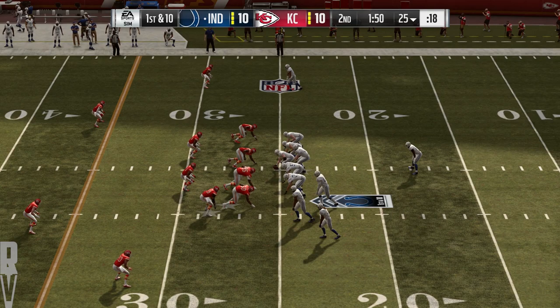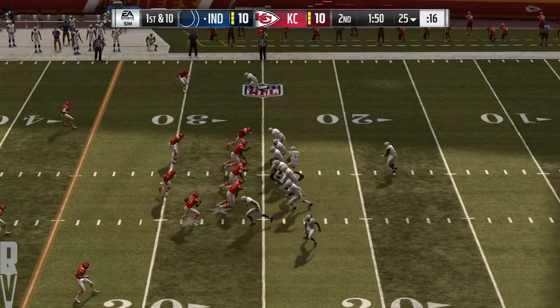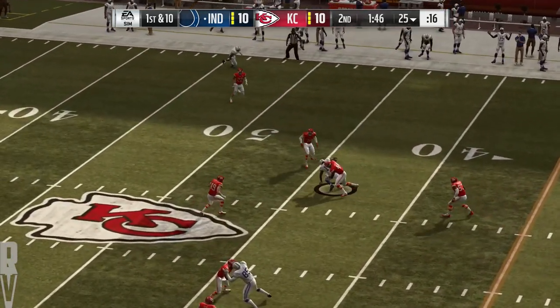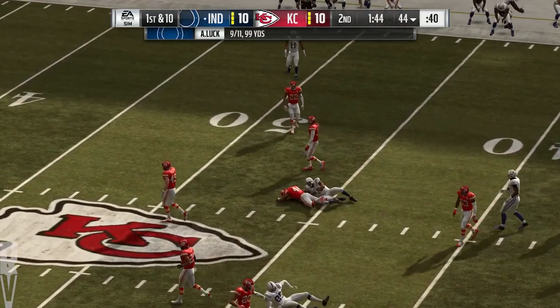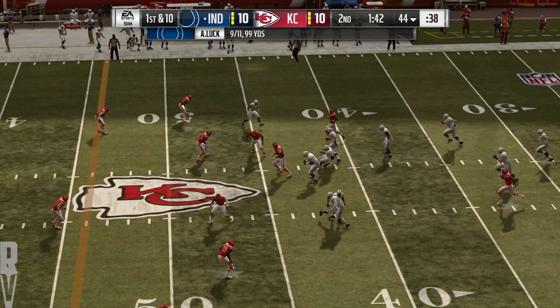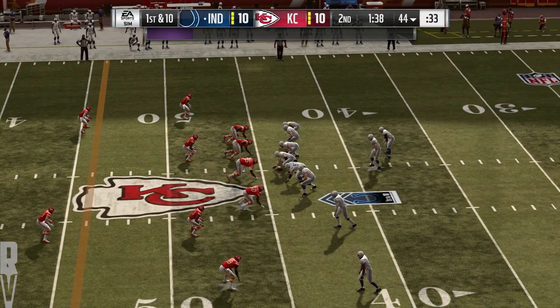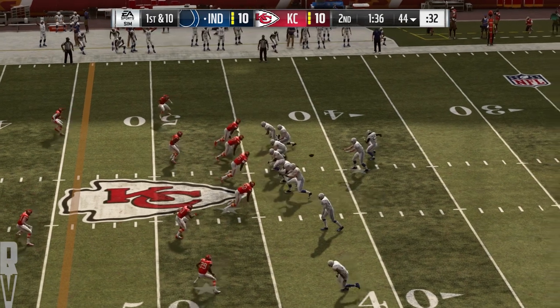Now if you're coming back out, now they've established this run game, the play-action pass could very well be open. And the catch made by Dontrell Inman. And they'll get it up just short of the 45 at the 44. First play of the drive, a success, 19 yards.